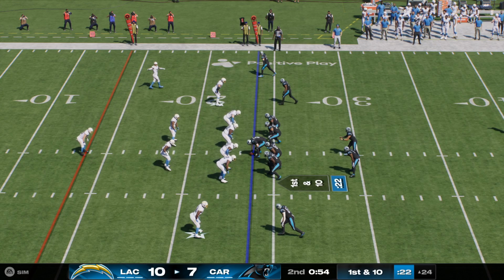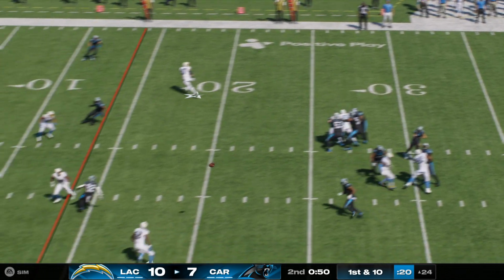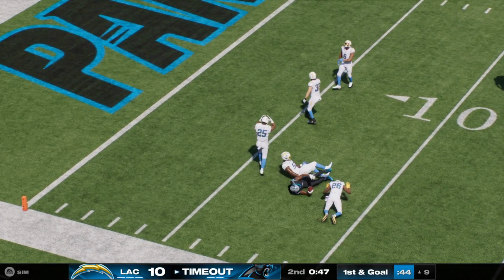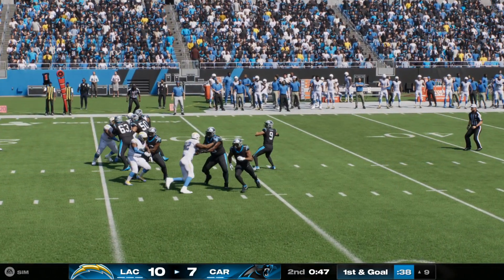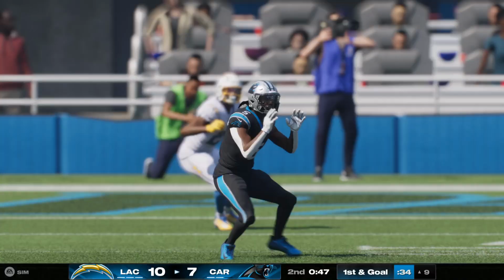Young. Again, it's Johnson. And he gets it inside the 10 to the 9. Now the Panthers going to use the first of their timeouts, as the clock's going to stop with 47 seconds to go in half number 1.